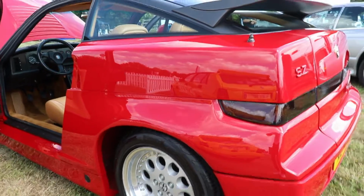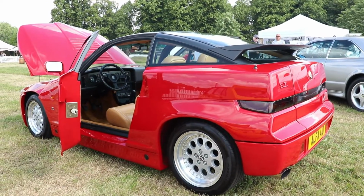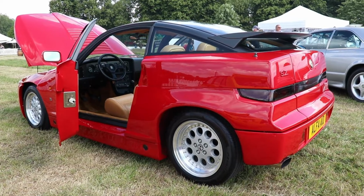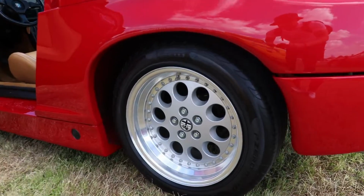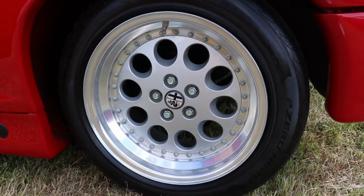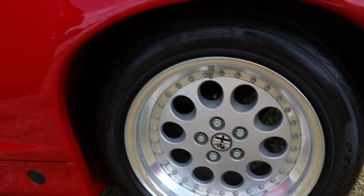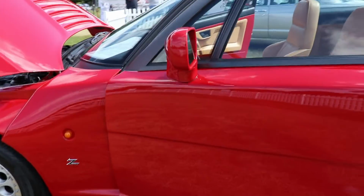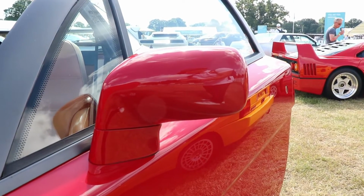Alfa Romeo SZ was very innovative for the time. All the panels are made from special composite materials, so there are not going to be rust issues like most of the Alfa Romeo cars from that time. But in the end, the car is not that light. The composite panels are quite heavy, which affects the final curb weight of approximately 1,260 kilograms, something very similar to the Alfa Romeo 75 3-liter, maybe even more.